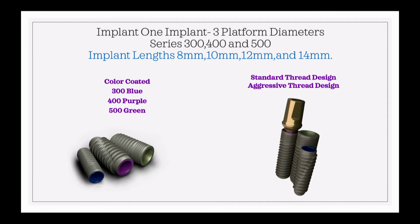All right, so let's talk now about the Implant One, the new series 3, 4, and 500. They're color coded, which is really kind of nice. That's one of the advantages now, because if you're using a different platform diameter, obviously a smaller platform is not as strong an implant as the largest platform, but the implants themselves, the abutments and whatnot, are color coded. There are 2 versions of this implant. You have the very aggressively threaded implant for poor bone stability and immediate extractions. Doctors seem to like it for that, and the more standard thread design with a micro thread up on top.